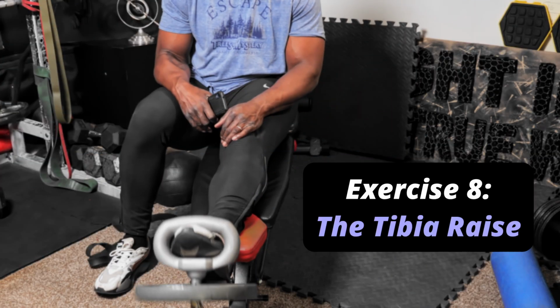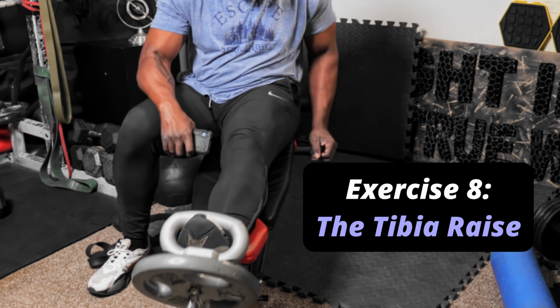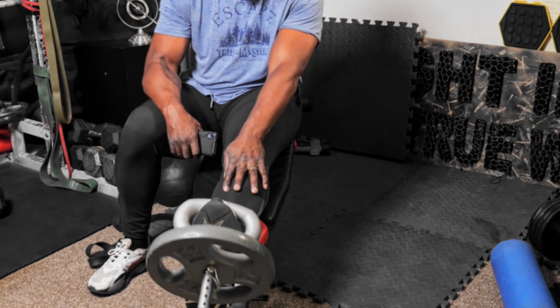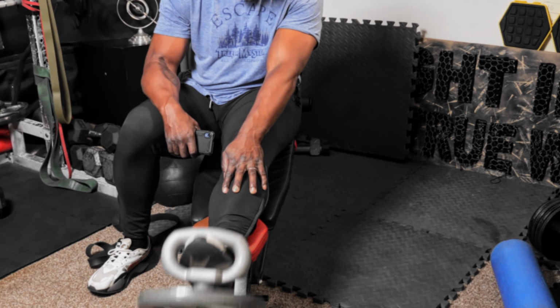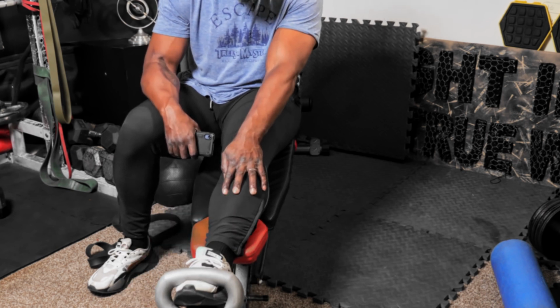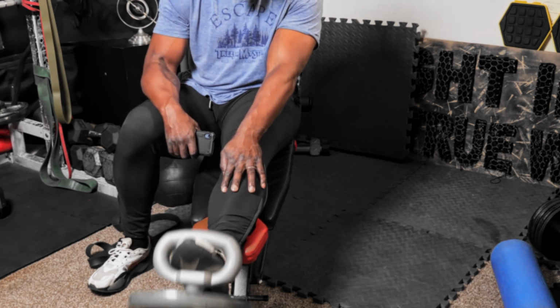Your tibia or shin bone has several important jobs, including supporting the weight of your body when you stand and move, stabilizing you as you move, and connecting muscles, tendons and ligaments in your knee and ankles to the rest of your body. For this area, I use a kettlebell to flex and extend my calf area.